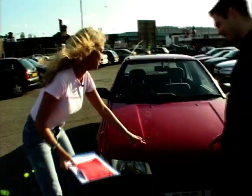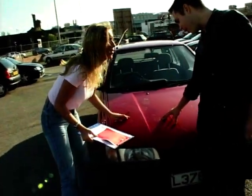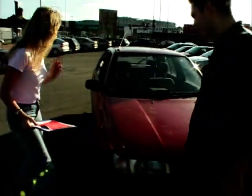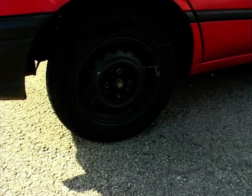Can I just ask you about these strange looking footprints? I just came home from work one day and they were there. Someone's been climbing on my car. Okay, we have a wheel trim missing from the side of the car.